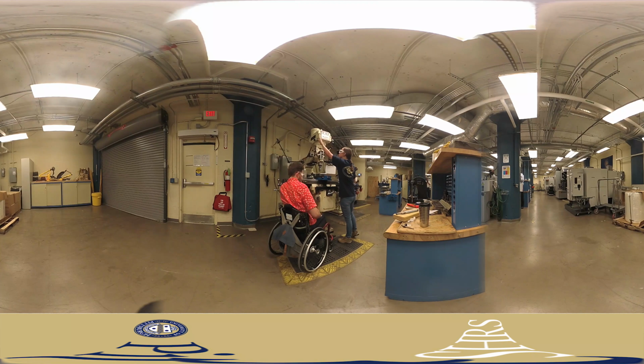HERL is home to an extensive machine shop. We have worked hard to ensure that all of the tools and machines in our shop are fully accessible to all of our researchers, like these milling machines, which have had their controls relocated and lowered for better accessibility.